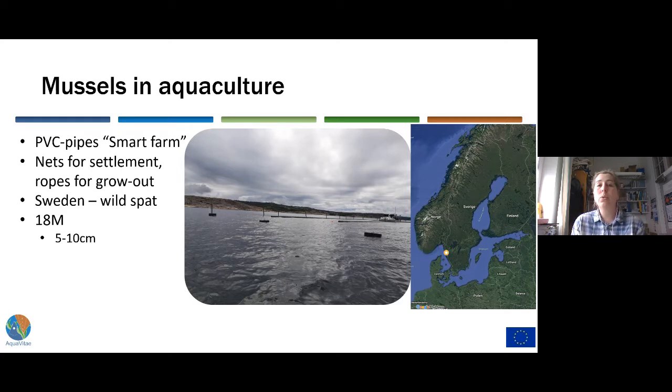On our farms, we use a smart farm system where we have PVC pipes, and from the pipes we hang nets and ropes. So you put the net in when there are larvae in the water in the summer, and then the larvae latch onto the nets, and then you leave the nets for a year and a half, until they reach consumption size. So when they are about 5 to 10 centimeters. Now, when you harvest, if you find mussels that are smaller than this, then you relocate them to ropes using a lower density so that they can grow out a bit more. And we also use wild spat. So we don't grow any mussels to get larvae. We just put out the nets into the ocean.